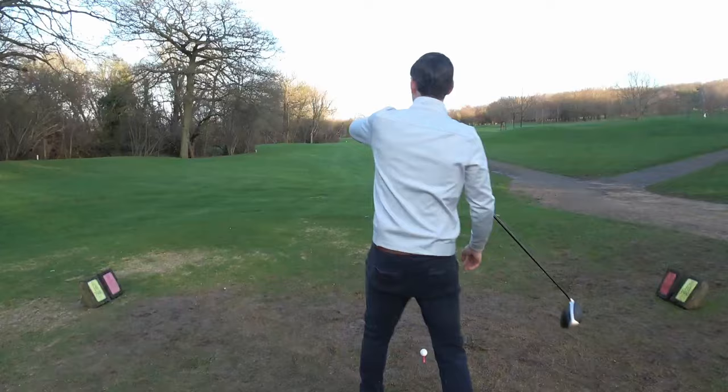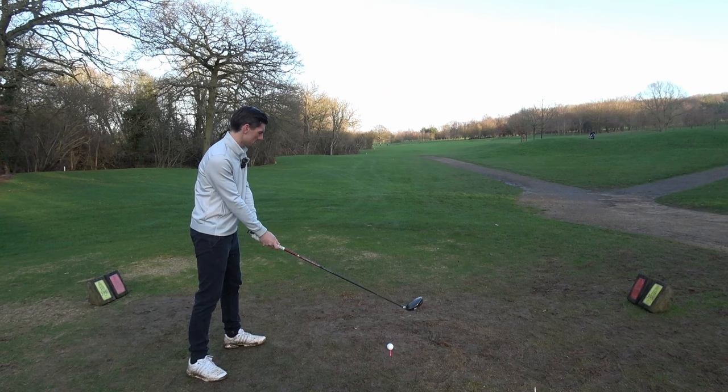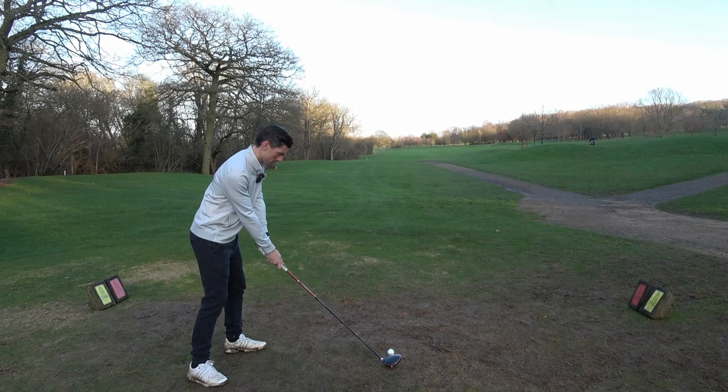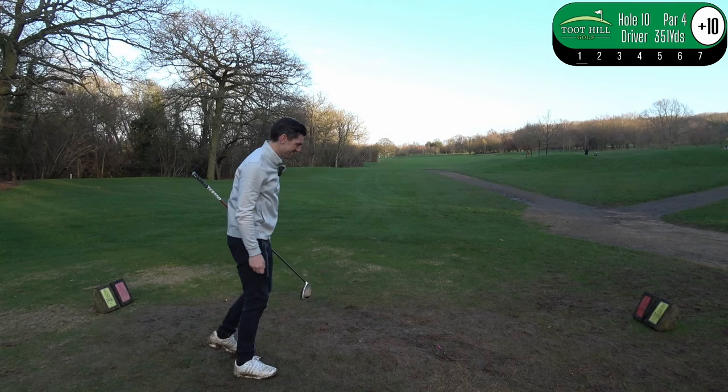10th hole, par 4, 351 yards, slight bend in it, not really a dogleg. We've got two green trees up at the front. I'm gonna go for one of them. Oh, that was awful. Where are you going with that one? Oh, it came out. It actually came out. That was nice, did you like my grunt after I hit it? I don't know where that came from.